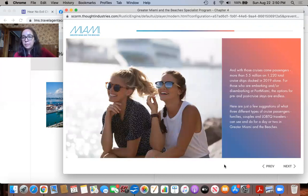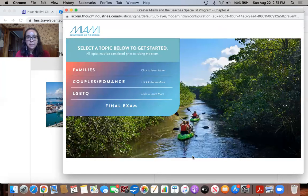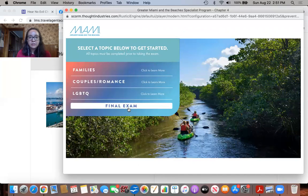And with those cruises come passengers, more than 5.5 million on 1,220 total cruise ships docked in 2019 alone. Okay. So over like 5.5 million people. For those who are embarking and or disembarking at Port Miami, the options for pre and post cruise stays are endless. Here are just a few suggestions of what three different types of cruise passengers, families, couples, and LGBTQ travelers can see and do for a day or two in Greater Miami and the Beaches. Okay, so let's see what we got here. All right, three itinerary things and then a final exam.